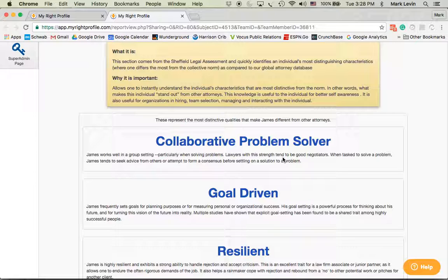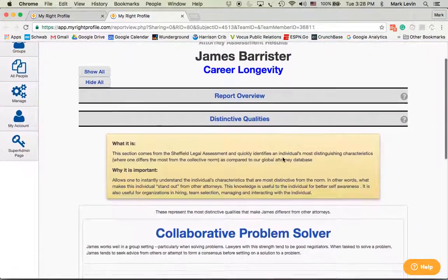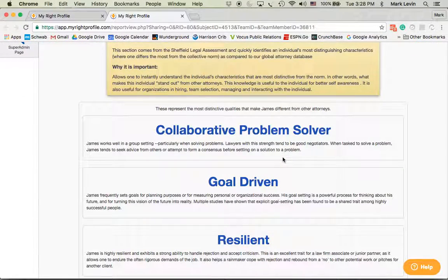So in this case, collaborative problem solver, goal-driven, and resilient are the traits that set this individual apart from the entire database of attorneys that the Right Profile has. That database is now over 3,000 attorneys, and this individual, James Barrister, is more collaborative, more goal-driven, and more resilient than the majority of attorneys in that database. This section actually comes from the legal trait analysis section.